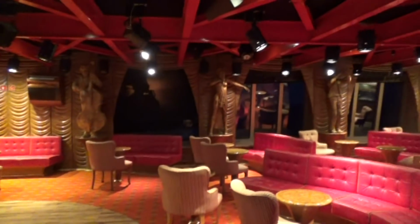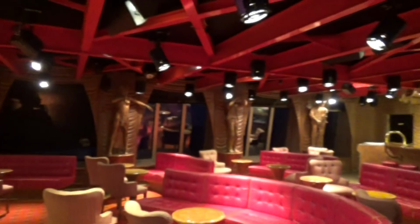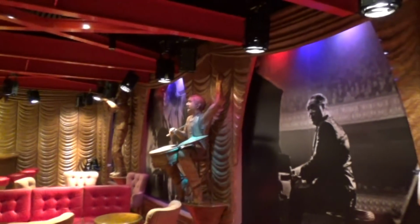It's definitely kind of a cool room. I imagine they probably use this a lot for private events and that kind of thing. But not a whole lot going on in here. But it is a neat space. But like tonight, I don't think there's a single event going on in here.